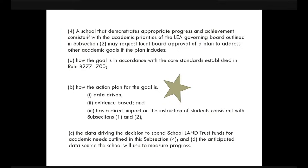But then we looked at it and we thought, local boards should be able to make the decision if that's their most critical need. And so if a school is demonstrating appropriate progress and achievement consistent with your academic priorities and the list that we just went over, English, math, science, graduation rates, college and career readiness, if they're doing that, then they can address another academic goal. The academic goal needs to be in accordance with the core standards. So that school is saying, we need badminton rackets. Badminton is part of the core standards for junior high PE.